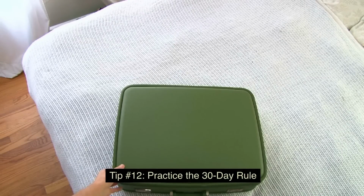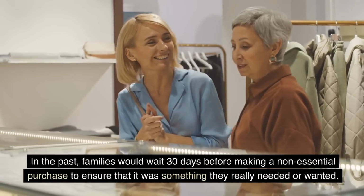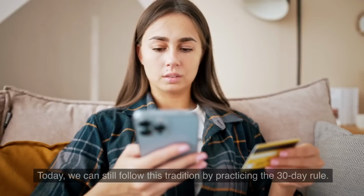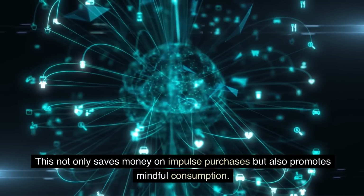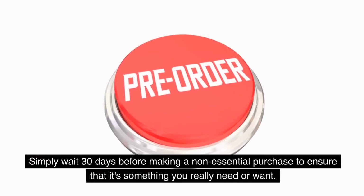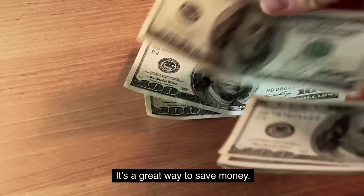Tip number 12. Practice the 30-day rule. In the past, families would wait 30 days before making a non-essential purchase to ensure that it was something they really needed or wanted. Today, we can still follow this tradition by practicing the 30-day rule. This not only saves money on impulse purchases, but also promotes mindful consumption. Simply wait 30 days before making a non-essential purchase to ensure that it's something you really need or want. It's a great way to save money.